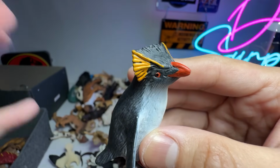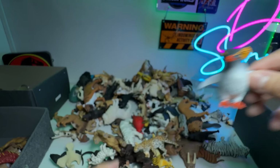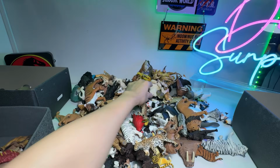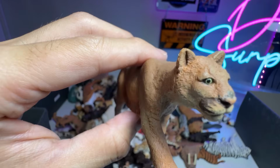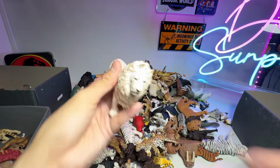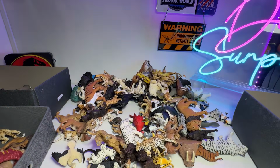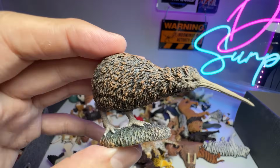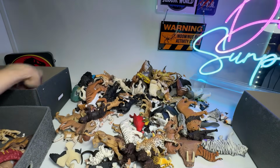I think this is like my favorite penguin. The feathers, the hairstyle is just awesome. And here we have a mountain lion. I like that. Beautiful one. Okay. A white lion, another majestic lion figure. I like it. Oh, what is this? A kiwi. Nice. It has a really long beak, as you can see.